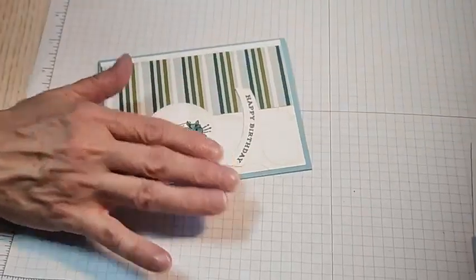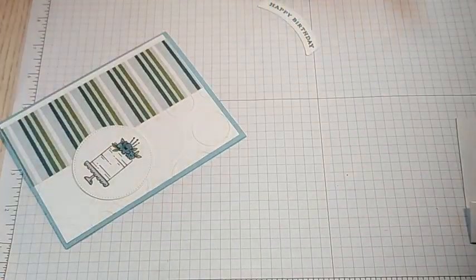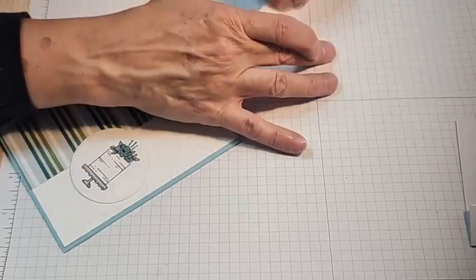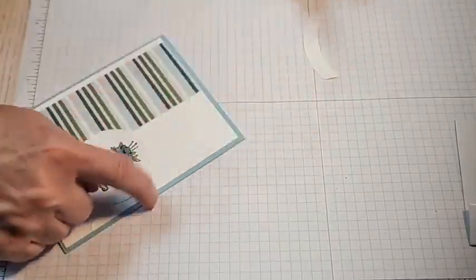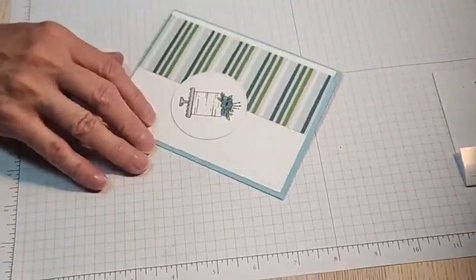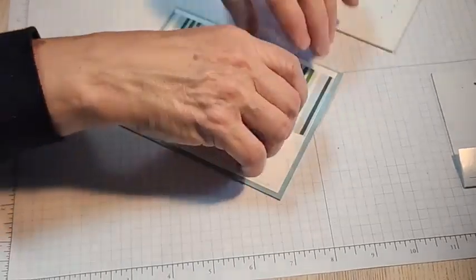Something I learned actually from Diane, if you're watching on YouTube when I get this out there, I've seen you do this. Our punches don't punch cleanly sometimes, so I'm just going to take my bone folder and run it over the top. I'll do this with cardstock as well, just after I've cut it, and it flattens those edges a little better. You think a brand new punch should punch perfectly, but I think it has to do with the shape.